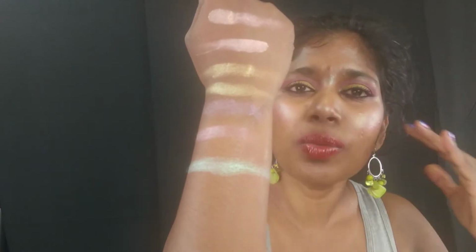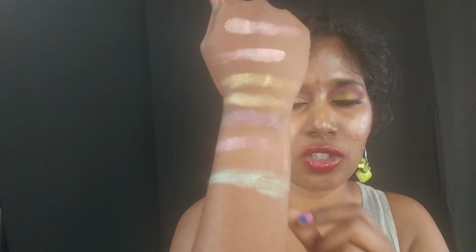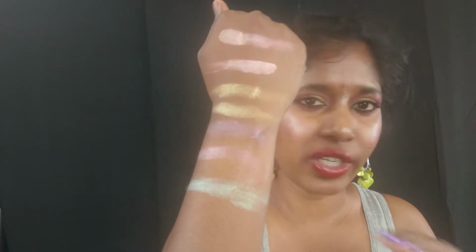To me, when someone says Jade, I always think about an emerald green shade, but this is not like a straight up green at all. It's somewhere in between a blue and a green. It's not straight up green or straight up blue. It's a very unique shade. I don't think I have anything like that.